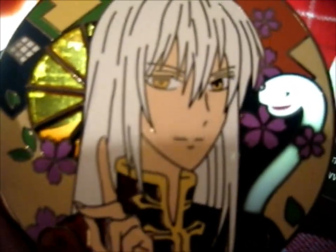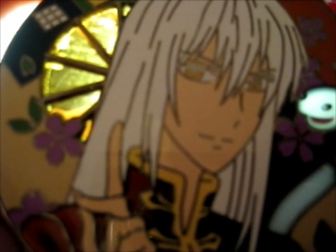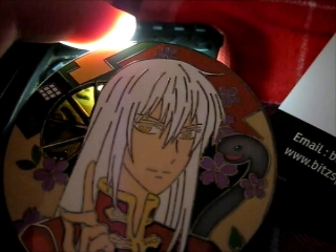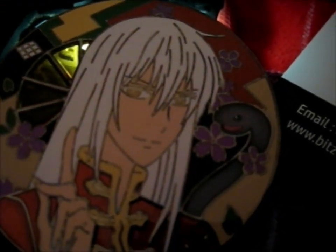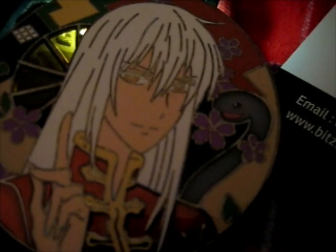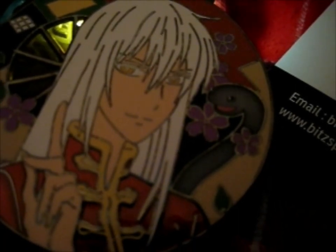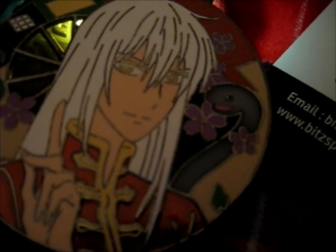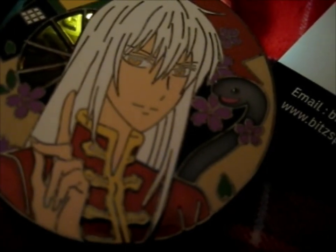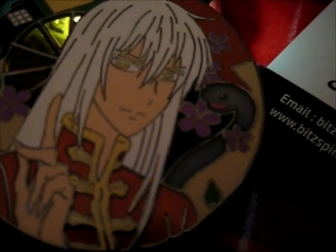Anyway, so that's it. The next pin, I think, is actually, what is the next one? Hang on. Let me look at my drop. I don't know. We have listed a Byakuya pin that I'm going to get from them. I don't know what the fruits basket one is. I'll have to look it up more. I might have missed it.